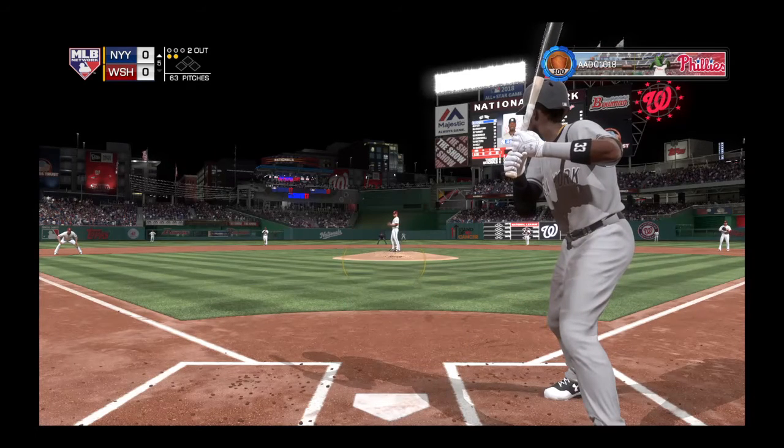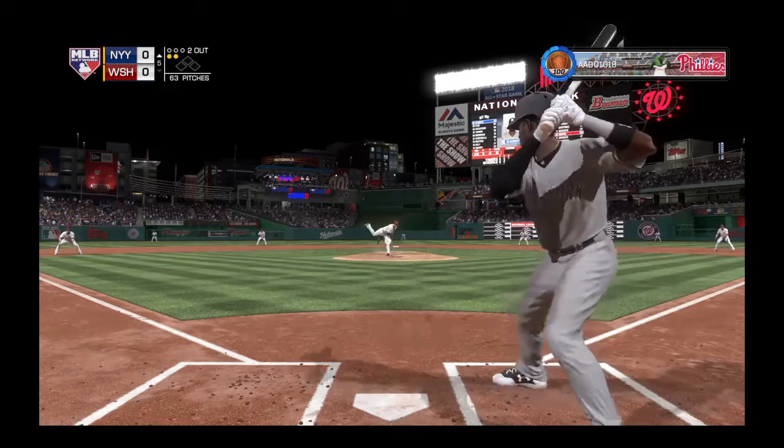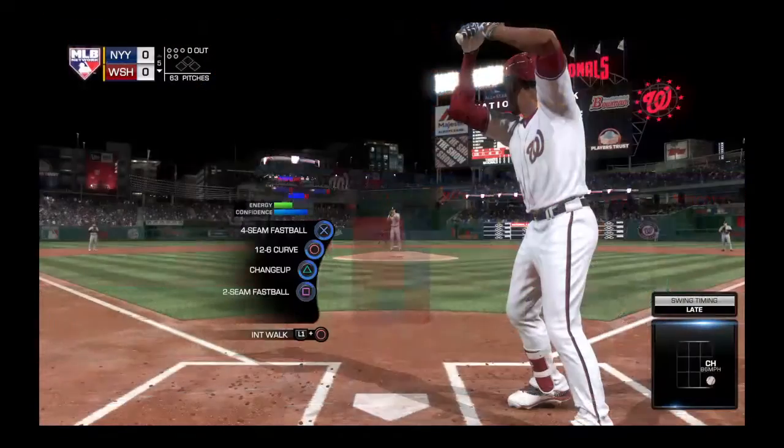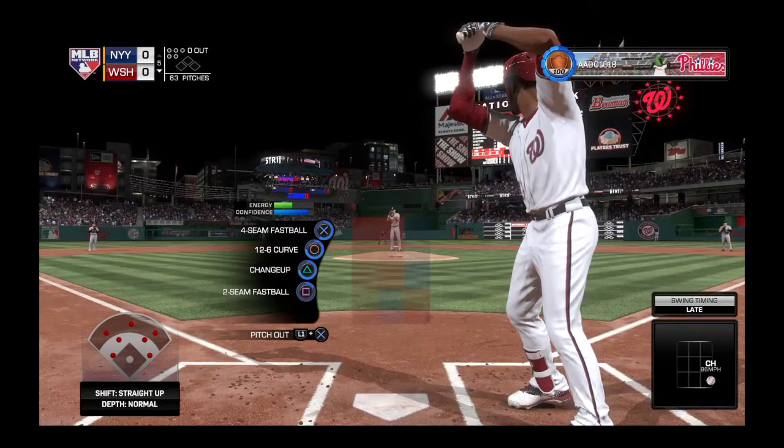Ready with another 0-2. And he struck him out, his seventh of the ball game. At the plate, Ketel Marte. He'll lead things off as we begin the home fifth.